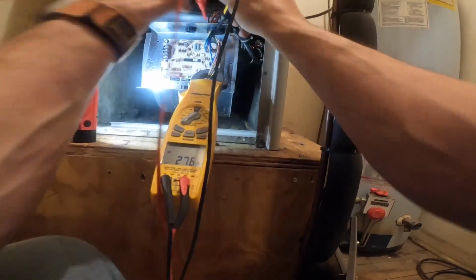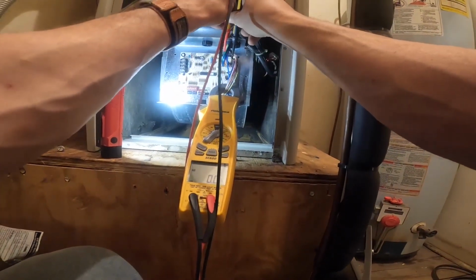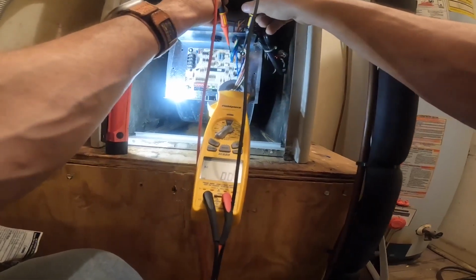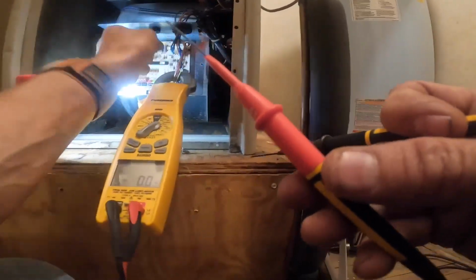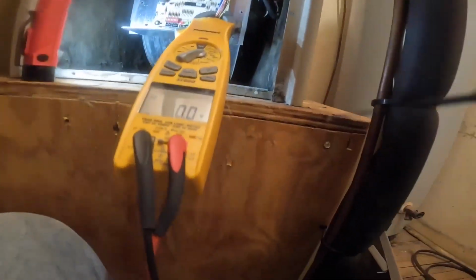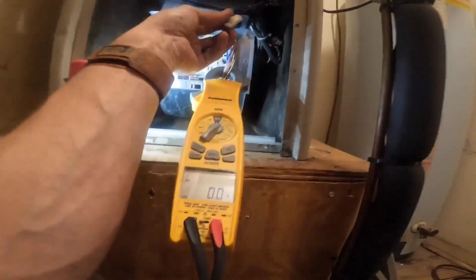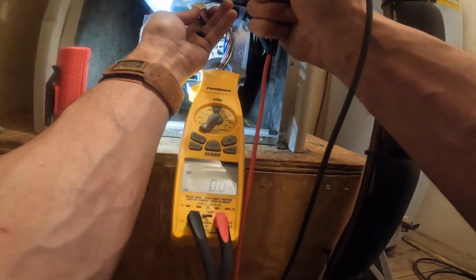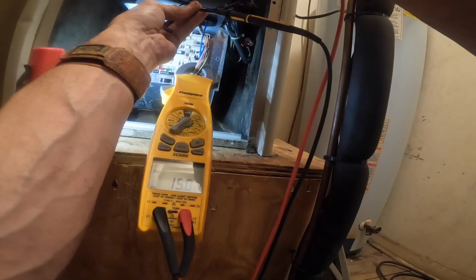All right, we got 27 volts to the board. And only 15 volts on green to common.